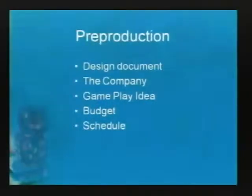Okay, so pre-production. There's a number of things you're going to need to consider when you're in your pre-production phase for producing your game. The first is the design document, which we'll come to in a minute, as well as how you're going to structure your company, your actual gameplay idea, and you're going to want to build a budget and a schedule.